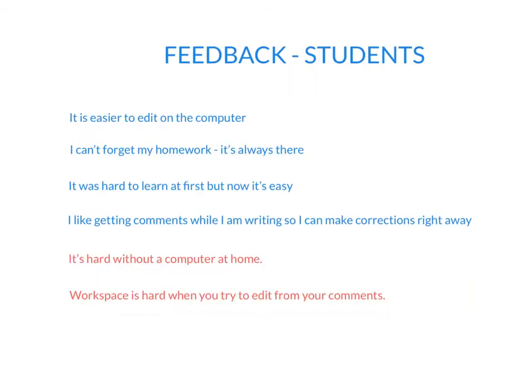Here are just some comments from students, both positive and negative. Some positive comments were that it's easy to edit on the computer, that they couldn't forget their homework, it was always accessible, that it was hard to learn at first, but then became easier, and they liked getting comments during the writing process so that they could make corrections right away.